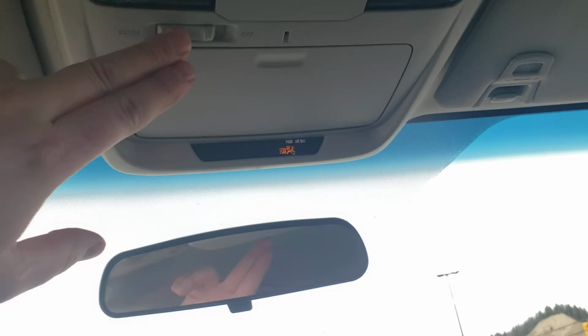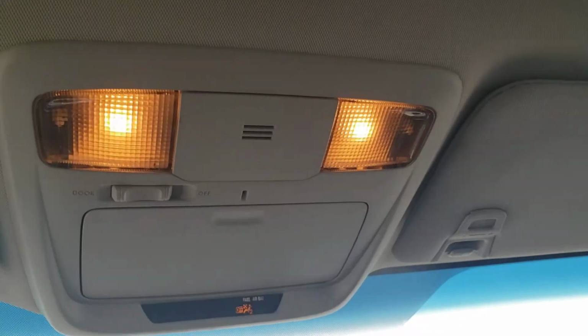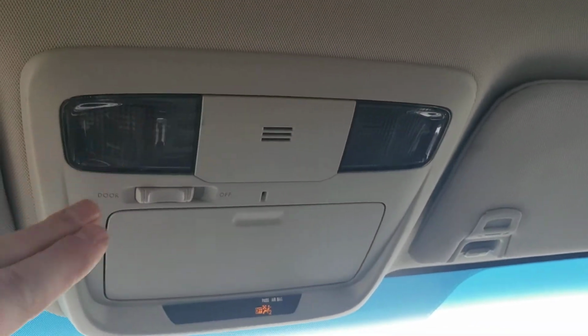Up top here, sunglass storage. And then just set it to door so that when you open a door, the lights come on. If you're closing them, it's just map lights like that.